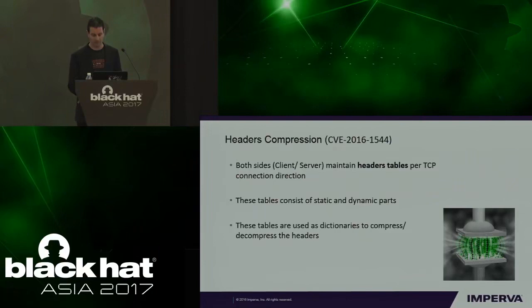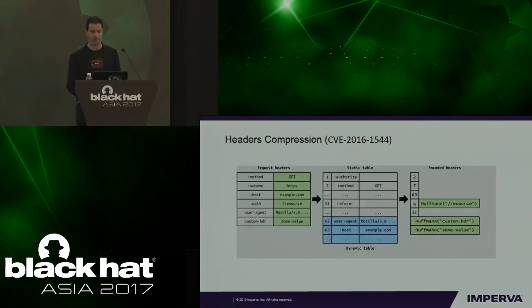the headers. So for example, on the left, we have a full representation of the request headers. And on the right, we have the compressed representation of the same headers using the compression table in the middle. We can see that for some of the headers, for example, the GET method header, we have a single byte reference in the compressed representation.